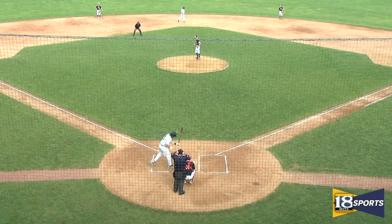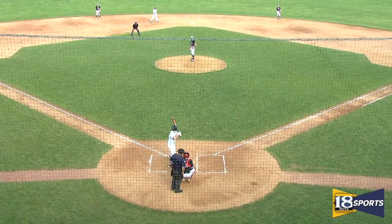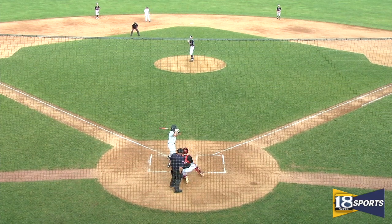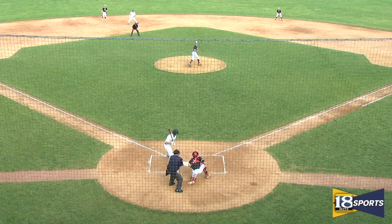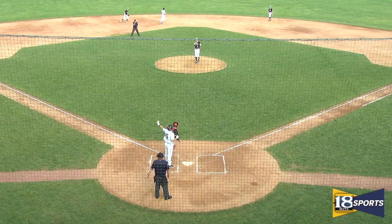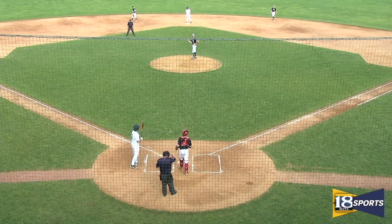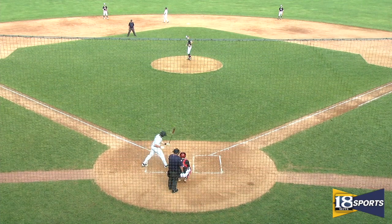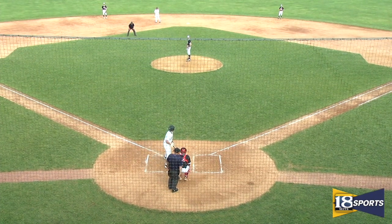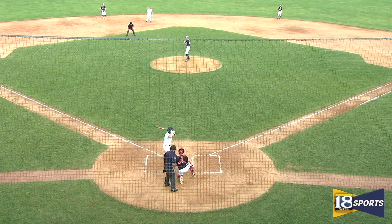So Noblet scores on the play. Brosmer the RBI. Atkins up to second. That one's in the dirt, 1-0. Actually, Noblet didn't score there. It was Atkins that scored, right? Yeah. Noblet was out number one at second base.